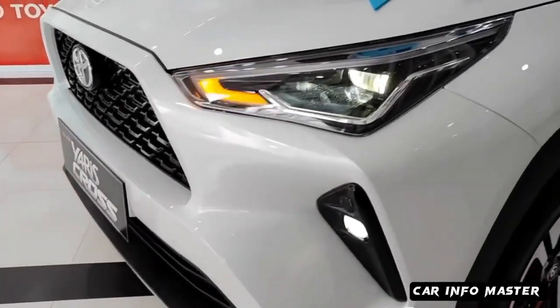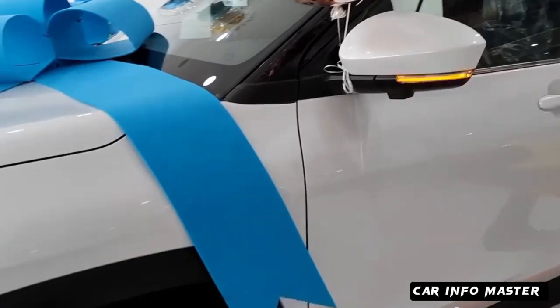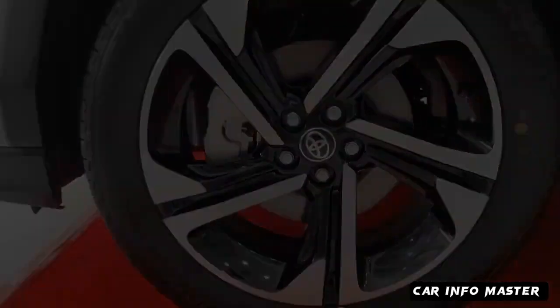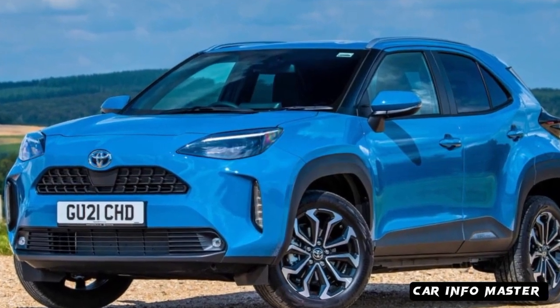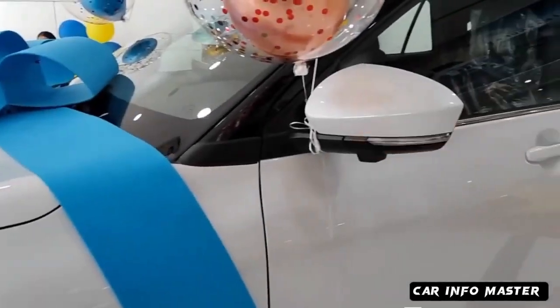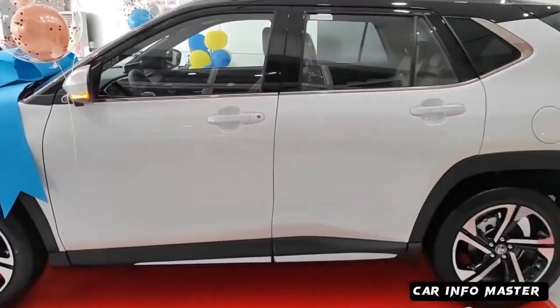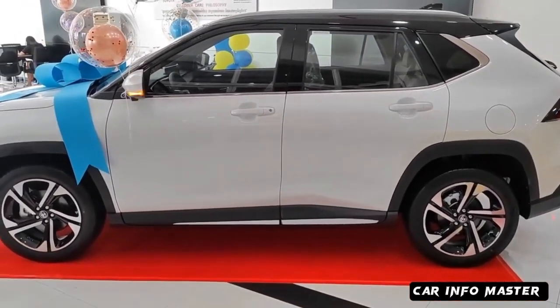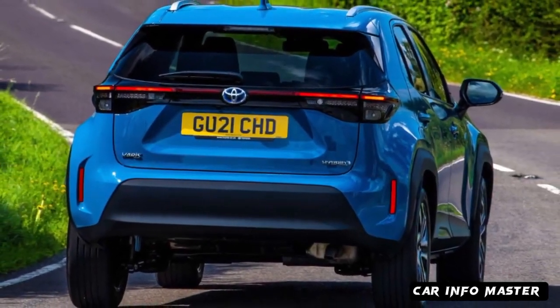On the sides, the Yaris Cross has black cladding around the wheel arches and rocker panels, which gives it a more rugged appearance. It also has a relatively high ground clearance of 6.1 inches, making it well suited for light off-roading. The rear of the Yaris Cross features LED taillights with a unique design, a black rear bumper with a silver diffuser, and a roof-mounted spoiler.